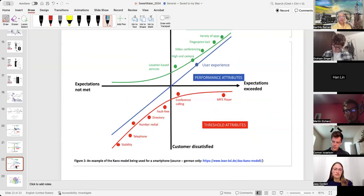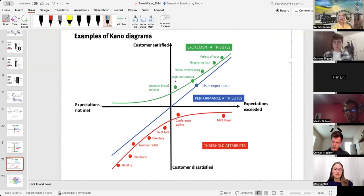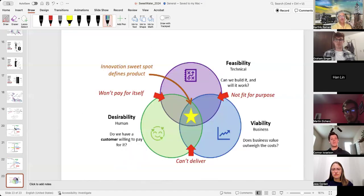You have all of those, and think of the Kano model. Here are examples of it, right? For location-based services and so on, like high-end camera, video conferencing, fingerprint lock, a variety of apps. And initially you had telephone number redial, directory, fault-free calling, conference, MP3, right? In 2000, we had an old big fat Motorola phone. It was so huge, like a brick. In fact, I have it right on the shelf here. So you see how those things change.